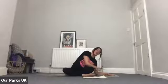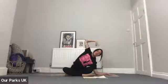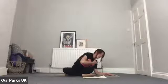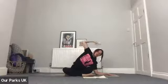If you want to drop that left forearm onto the mat, then please do. So what we're stretching here, from the right hip to the right fingertip, you're giving yourself a nice lateral stretch. So we're still stretching the spine, but it's not a forward fold, it's not a back bend. We're giving it a stretch through the side.